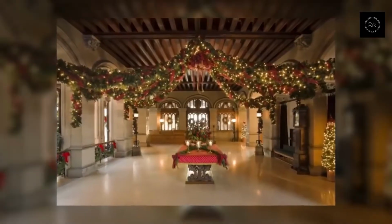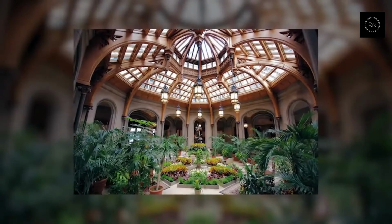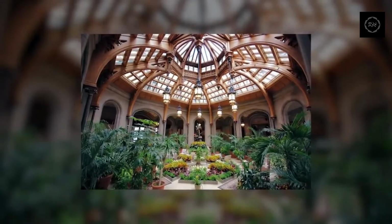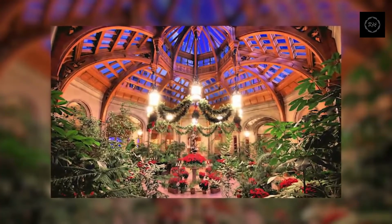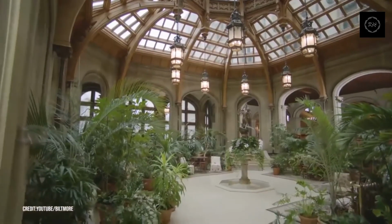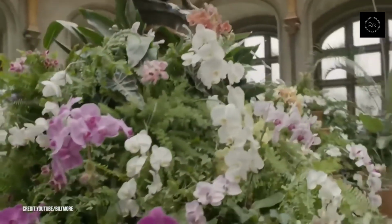Entering the home is a jaw-dropping experience. To the right of the entrance hall, you'll find the octagonal sunken winter gardens. The glass ceiling and beautiful arched doorways create a magical environment. Sculptured wood and a bronze fountain called Boy Stealing Geese only adds to the fairy tale aesthetic of the room.